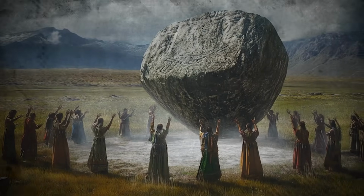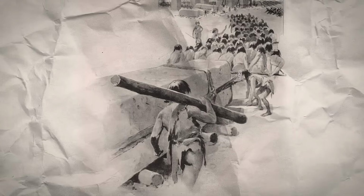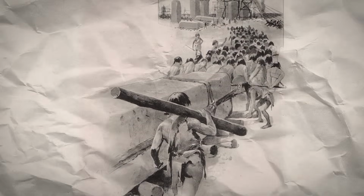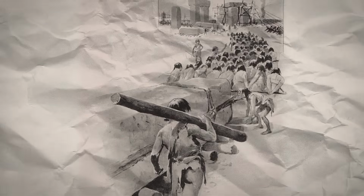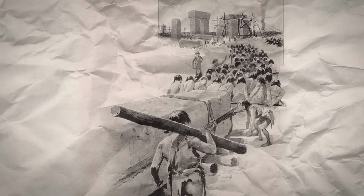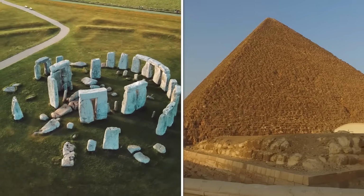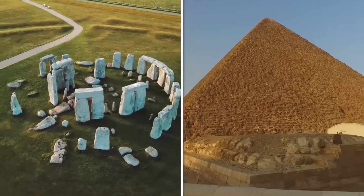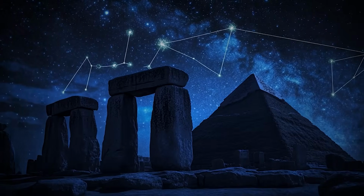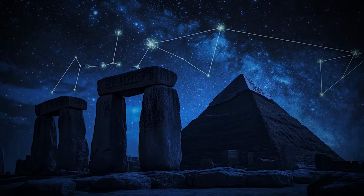This leads us to one of the most tantalizing ideas surrounding Newgrange, the possibility of a global connection between ancient structures. The precision seen at Newgrange mirrors that found in other megalithic sites, such as Stonehenge in England and the pyramids of Egypt. These monuments, spread across continents, all show extraordinary astronomical precision. Could they be part of a larger ancient network, linked by a shared purpose? Perhaps even a shared origin?